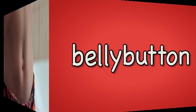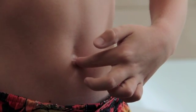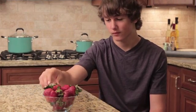Belly button. The boy points to his belly button. Eat. The boy likes to eat fruit. He chews and swallows when he eats.